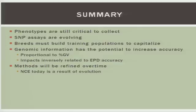I see representatives from AI studs. Why are they interested in buying animals that have been genotyped? Mitigation of risk, right? Mitigation of risk. Methods will be refined over time, all right? And I'm a perfectionist. John Pollock's a perfectionist. Mark Tholman, Jerry Taylor, Steve Catchman, right? We're all trying to refine this technology.